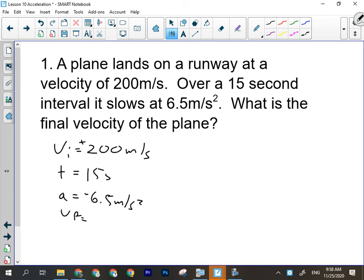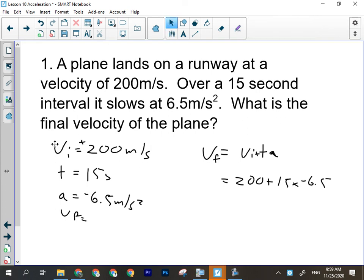We're looking for the final velocity of the plane. Well, VF will be VI plus T times A. When we plug that in, it's 200 plus 15 times negative 6.5, and that'll get us our answer for that one.